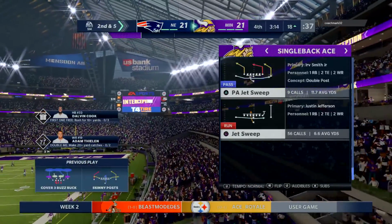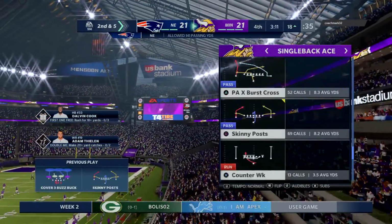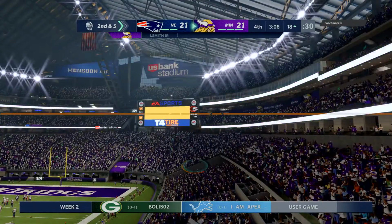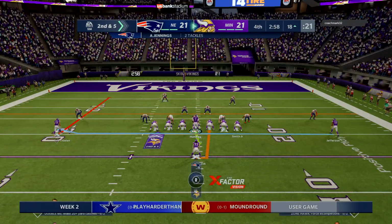5 yards on the catch there, brings up 2nd down. Well, they're unable to convert that into much, but it's never a bad idea to try to get the ball into a tight end of his caliber's hands and see what kind of disruption he can cause.